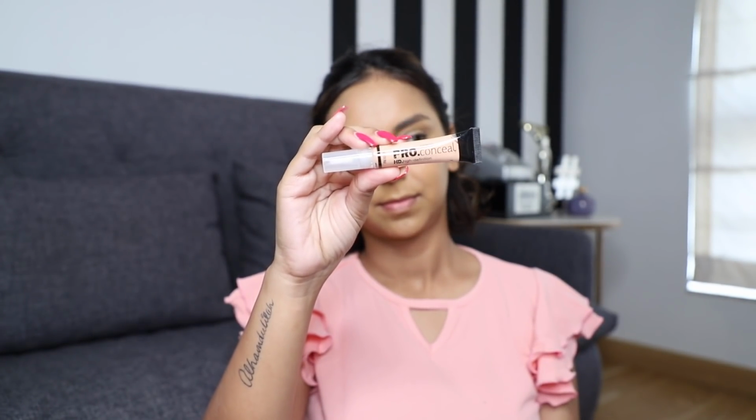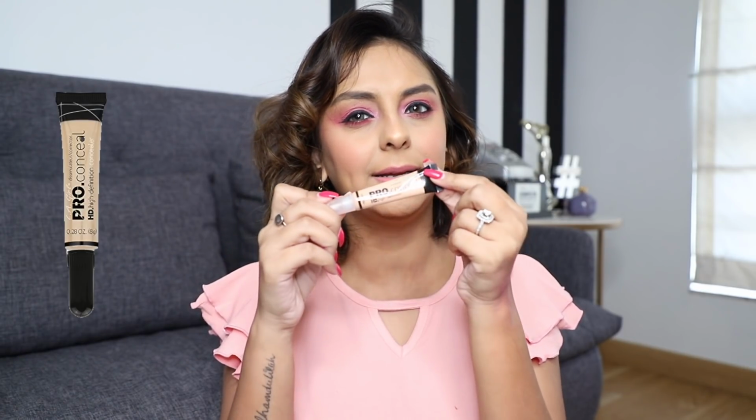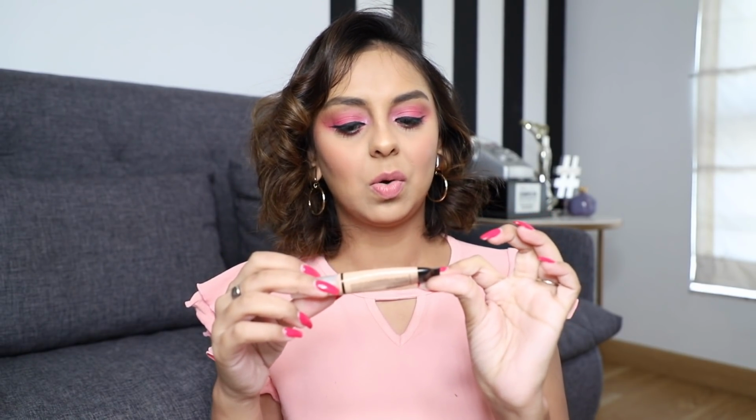If you look at the packaging, just the way they've written even Pro Conceal, you will notice that immediately it looks like the LA Girl packaging. So I kind of want to call that out over here because I'm all about being original, having original ideas and doing something on your own. However, I have to say the concealer was really nice.